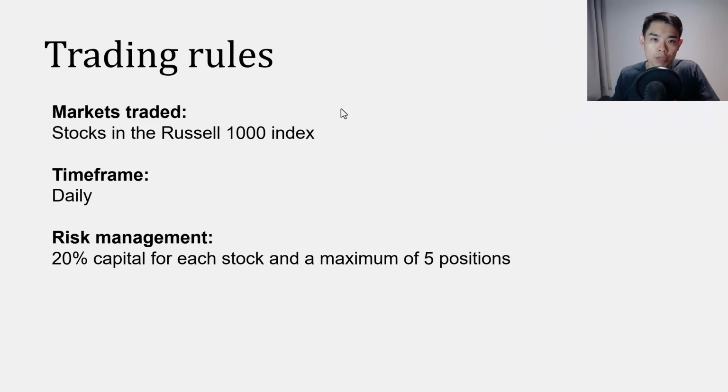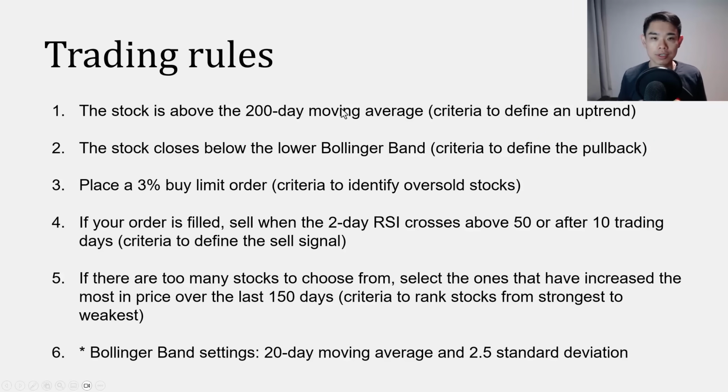Next one, the juicy bits, the exact trading rules. So you know the concept of the trading system which I shared with you earlier, but taking the concept to define it into a setup, the entries and exits requires more than just a few lines. So we're going to break this down step by step.